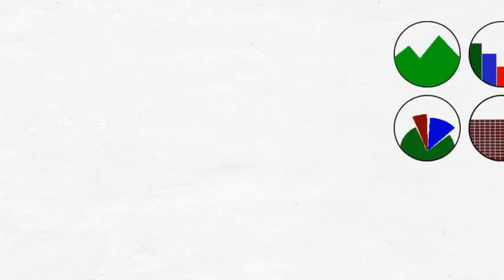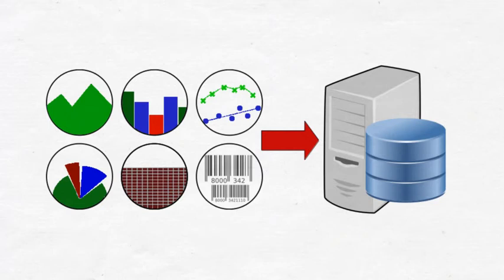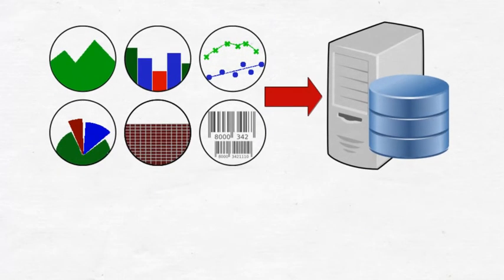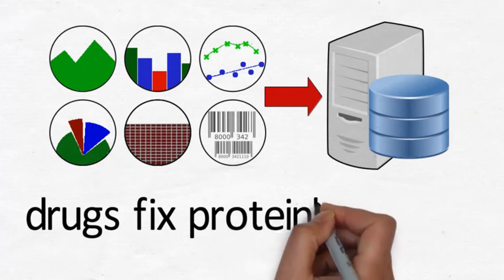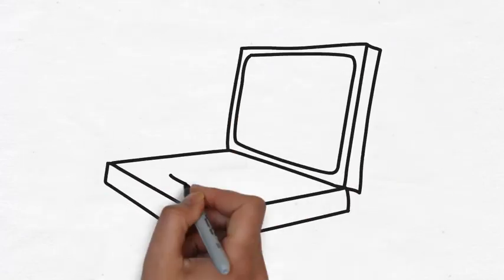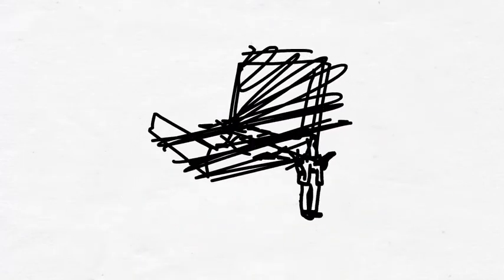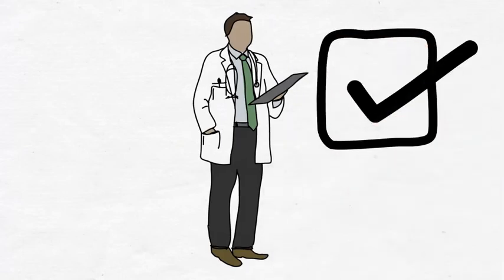We accomplish this by employing our advanced computational and data mining algorithms to create a database of drugs and their binding protein targets. Since dysfunctional proteins can be the cause of disease, drugs aimed at fixing the protein's effects are ultimately expected to treat the disease. Coupled with available online databases, our novel computational approaches allow us to further personalize an individual's medical treatment.